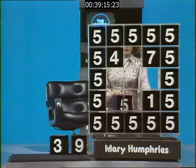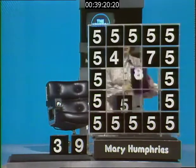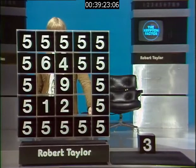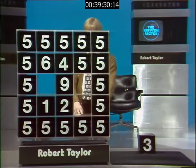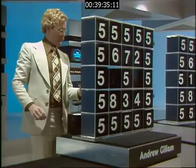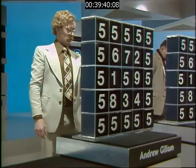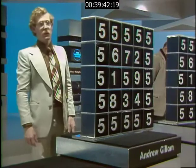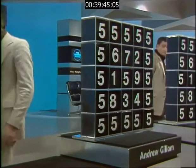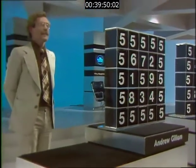And Mary Humphries has virtually dismantled and started again. And Robert Taylor, well, on the bottom but 1 row, he's clearly very wrong with that 1 and 2 in the central area. If that row was to add up to 15 or the complete row to 25, well, it's obviously impossible. Now, Andrew Gillum's got the 5 in the middle now, and a 9 in there would complete it, I think, and that is a 9, and that is correct. So he finishes second, the audience counting furiously on their fingers, the oceanographer from Liverpool.